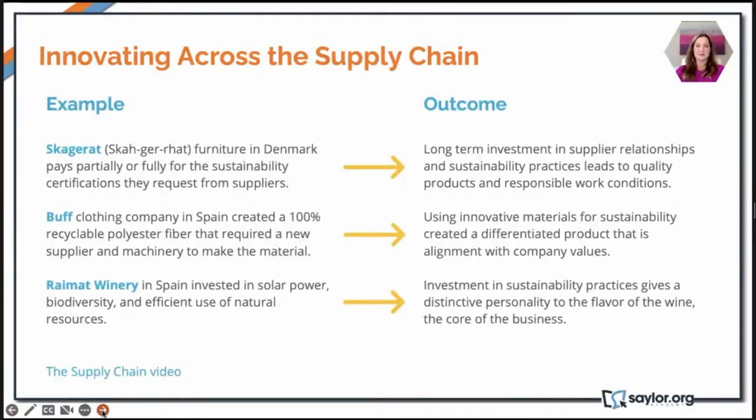So what are some examples here of innovating across the supply chain? You can look at a furniture company in Denmark called Skagerrak, and they pay partially or fully for the sustainability certifications they request from their suppliers. This is a long-term investment in supplier relationships and sustainability practices, and it leads to higher quality products and more responsible work conditions. So they get their suppliers to have shared values with their values, and therefore that improves the supply chain and the sustainability along that supply chain.